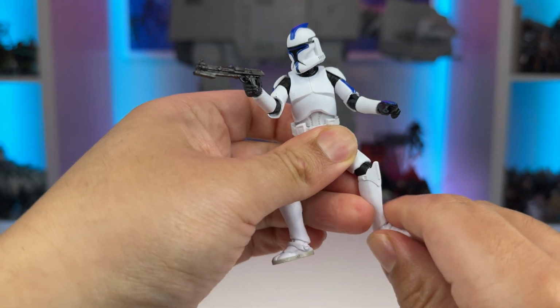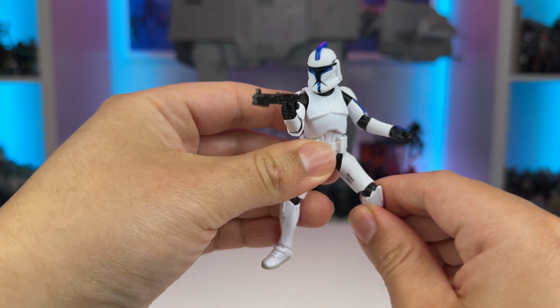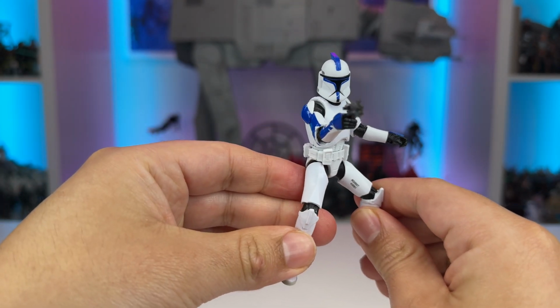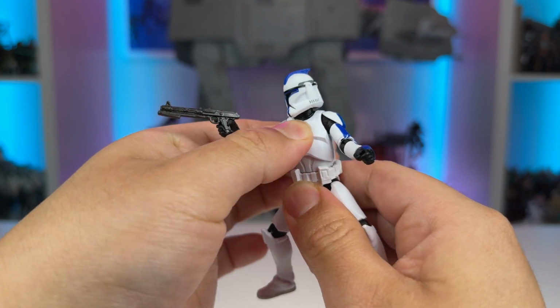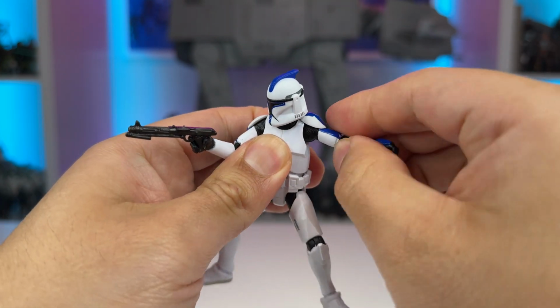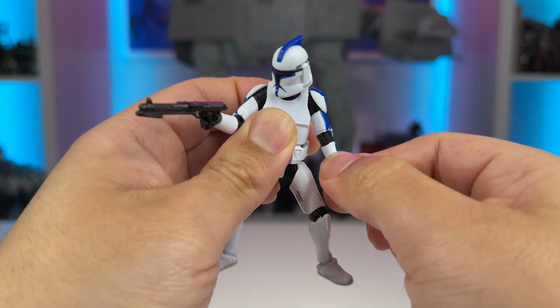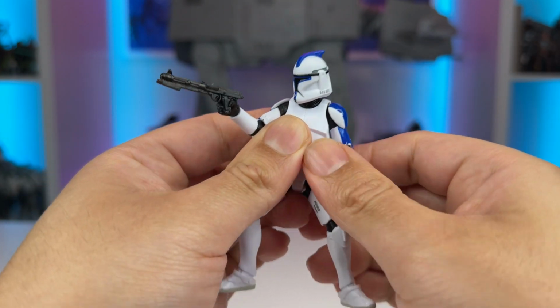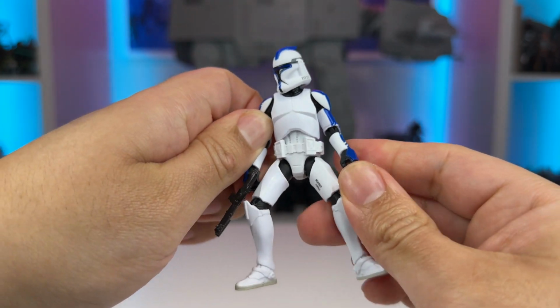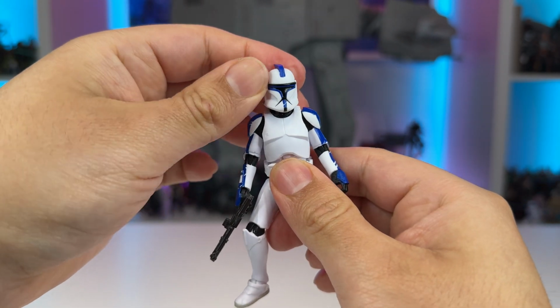So it will be able to do a lot of different stances and poses in your collection and just look like a Clone Trooper taking care of business on the battlefield. The upper body has some great articulation as well. You got a nice crunch there. It's got this soft plastic shoulder armor, which does not get in the way, which is fantastic. It's got hinges at the elbows and the wrists, and all in all, it is a fantastic addition to anyone's collection if you're a prequel trilogy fan or just a fan of clones in general.